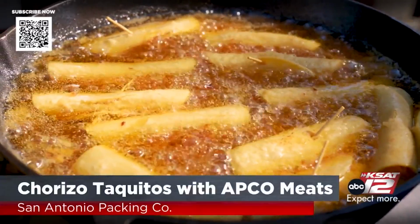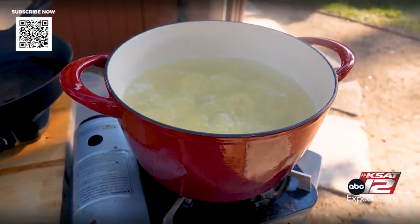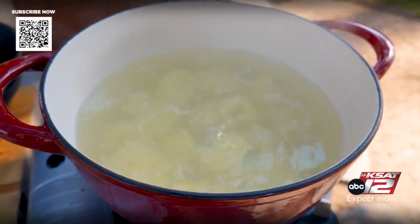You saw right here, we have some boiled potatoes. You can also bake these to get them super tender. You want them to be spoon or fork tender. You want to be able to cut them in half.